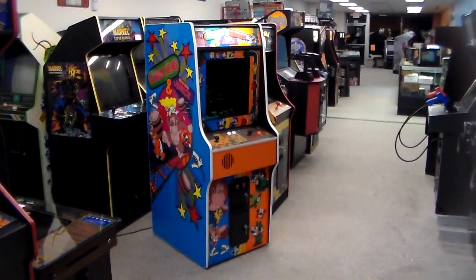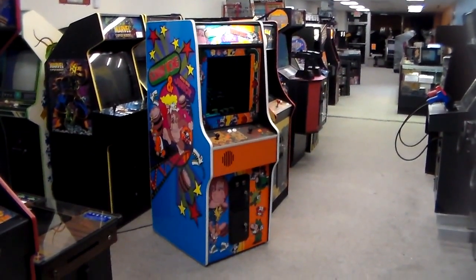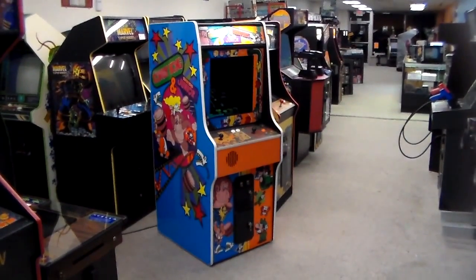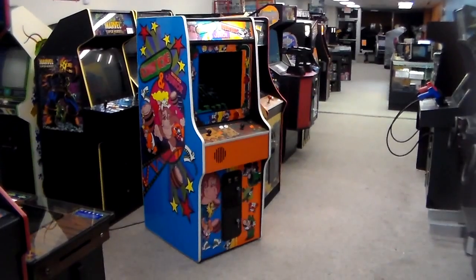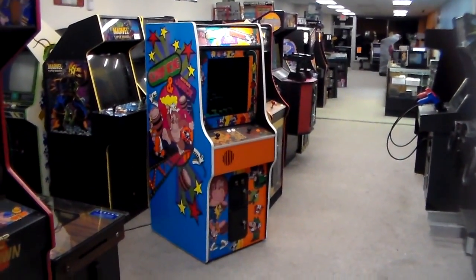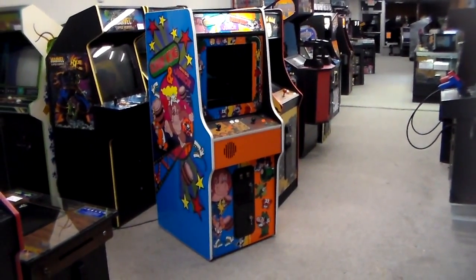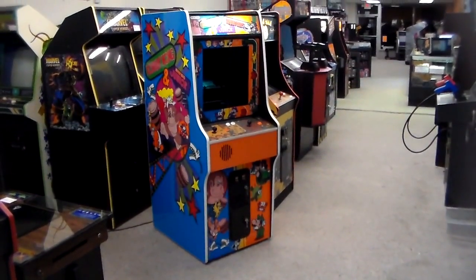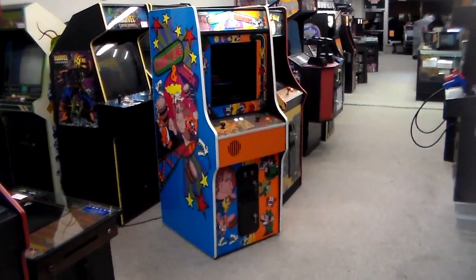This was Nintendo's, I guess Namco actually put this out. This was Namco's Nintendo Donkey Kong Jr. and Mario Brothers combination game that came out, I believe, in 2004, if I've got that right. We'll check here in a second. But basically this was a relicensed version of Donkey Kong, and also Donkey Kong Jr., and also Mario Brothers, which is really hard to find on any of these multi-game things.